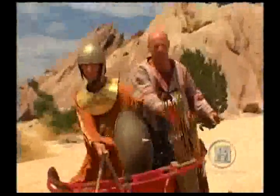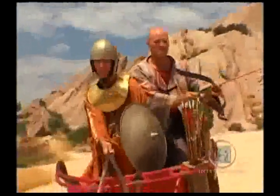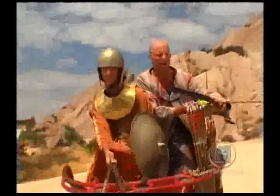If we want to learn about the exploits of some of the earliest warriors and the weapons they fought with, we need only look in the Bible. The Old Testament gives a detailed military history of the 12 tribes of the Israelites and their fight for survival. This time on Conquest, we experience the weapons of the Bible.